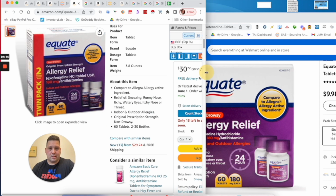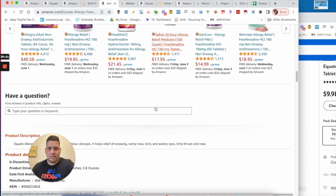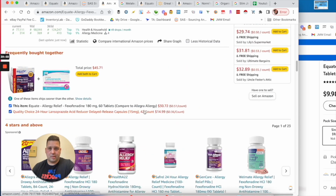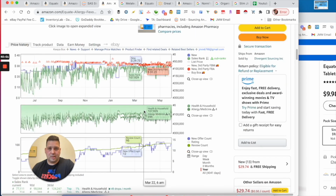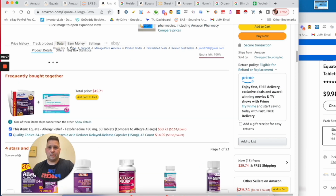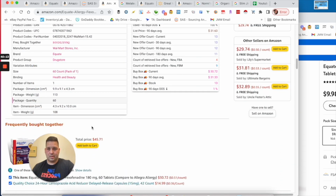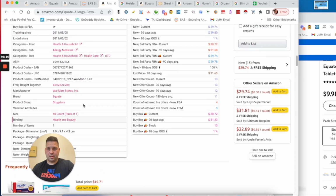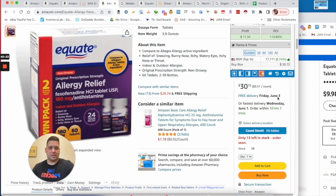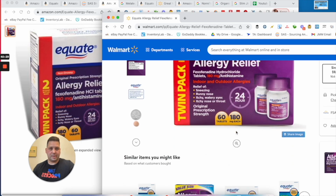Let's see. Actually, let's scroll down. Usually you can see on the Keepa. Let's go to the data. So it shows exactly when the product was created, I think. I don't know. I'm going to guess this was listed a while ago, or a couple of years ago.